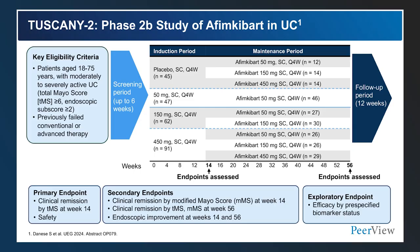Patients were randomized to either placebo, a lower dose of 50 milligrams sub-Q every 4 weeks, a middle dose of 150 milligrams sub-Q every 4 weeks, or a higher dose of 450 every 4 weeks, with an endpoint at week 14 instead of week 12.